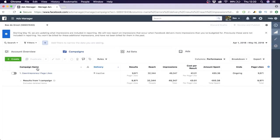What you want to do is, as I told you before, after 5 or 6 hours, you check back in here and make sure this is around 1 cent. If this goes higher, you need to make some adjustments in your campaign. So just let it run and get the page likes.